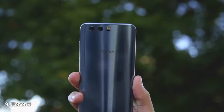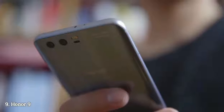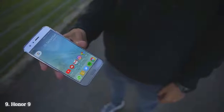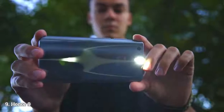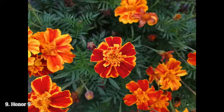Number 9, Huawei Honor 9. If you disregard the price, the Honor 9 is a good smartphone. It has a solid design, decent camera, and high-end specs. But when you take the price into consideration, it becomes the bargain of the century.